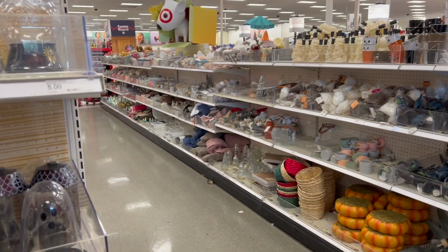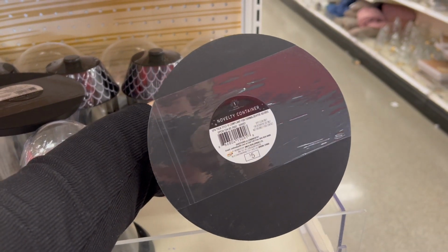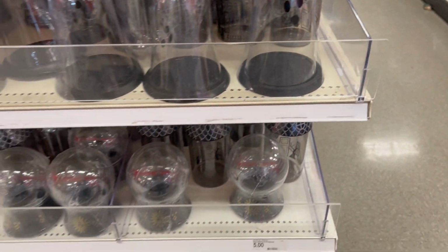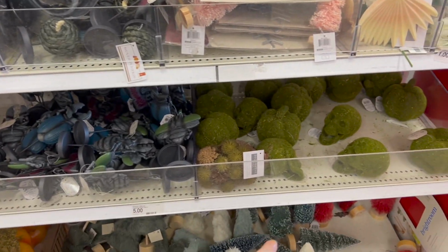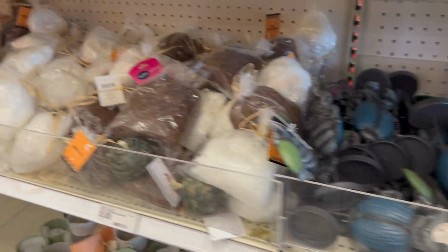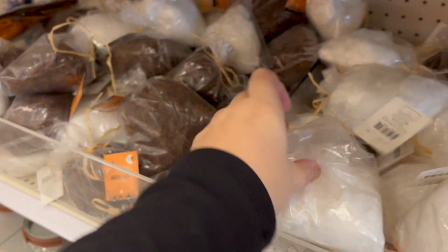So we're starting at the dollar spot. First thing that caught my eye, look at this. A few other ones too, but that one was the cutest to me. And then, oh my gosh! We cannot look at that yet. They have spiderweb fill for a dollar.